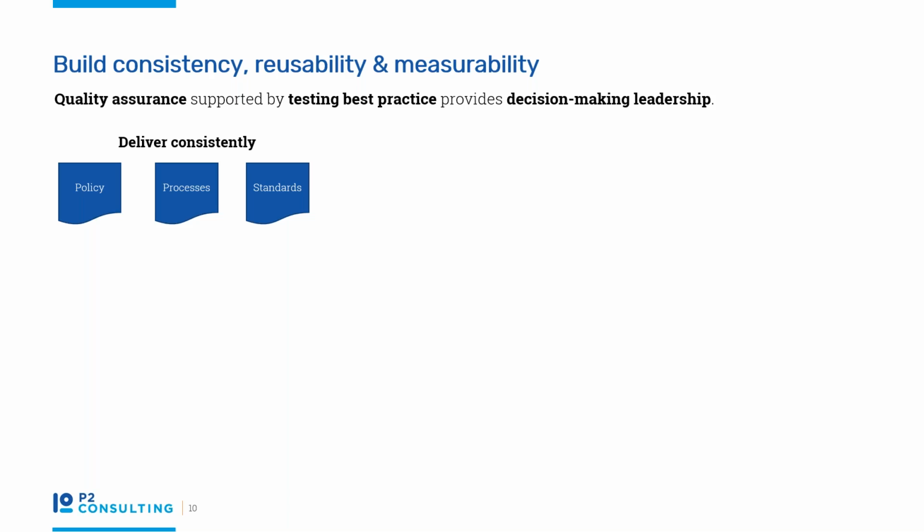Test processes. How do we deliver testing? How is this testing engaged? And how does testing align with the methodology selected? And then finally, testing standards. What is our best practice and what standards will testing follow?